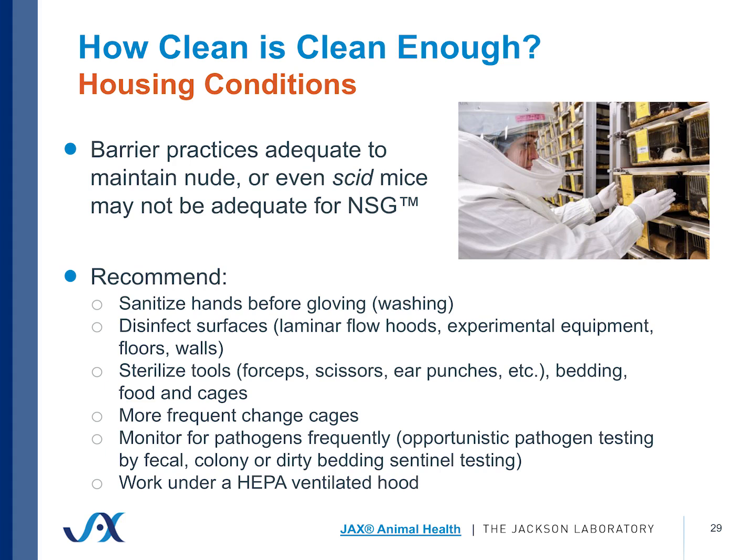Highly recommend monitoring for pathogens frequently. We do opportunistic pathogen testing by fecal, colony or dirty bedding or sentinel testing, also recommended. And doing all your work under a HEPA ventilated hood. So the hoods will regulate or create that airflow that will minimize spread of particulates and other micro-size droplets and things that might spread germs from surface to surface. So doing all your work under a HEPA hood will prevent that exposure to your mice.